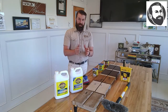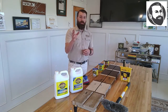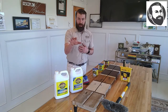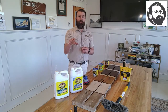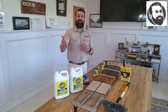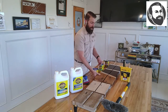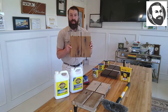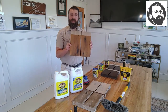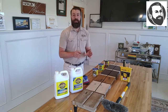But the theory is the more pigment you have in a coating, the more protection you're going to get. So if you apply a clear, we're going to talk about maintenance later, but if you apply a clear coating, you're going to get the least amount of wear or protective timeline in that deck. When you step it up to a natural, an Australian timber oil, it's going to be clear, air quotes, but it's going to have a little bit of tint in it. That little bit of pigment, that little bit of tint will protect even more.